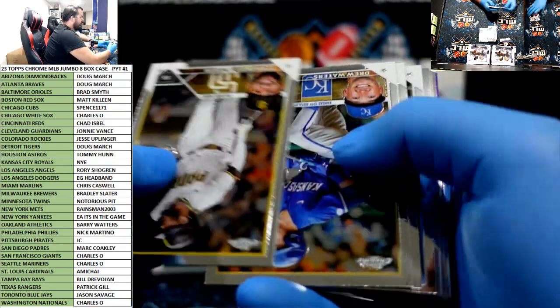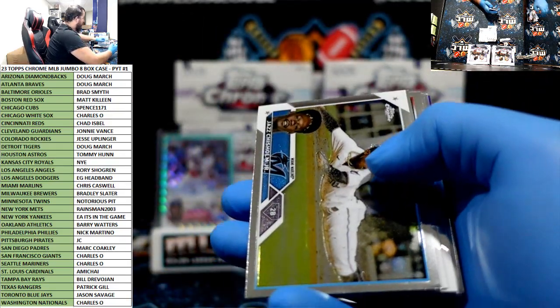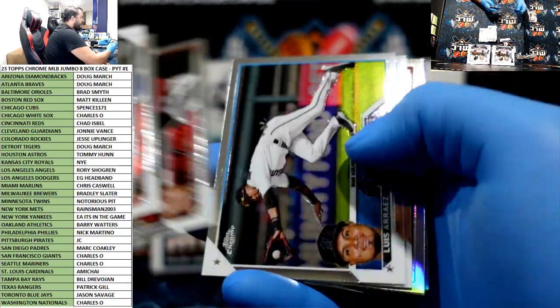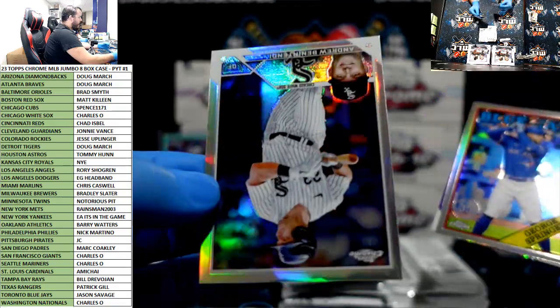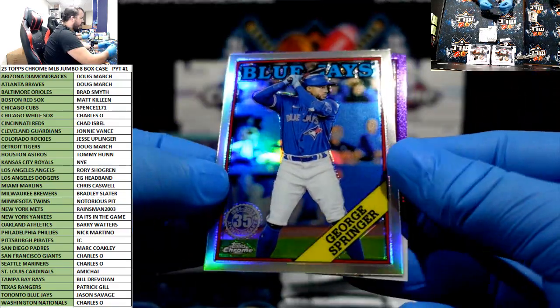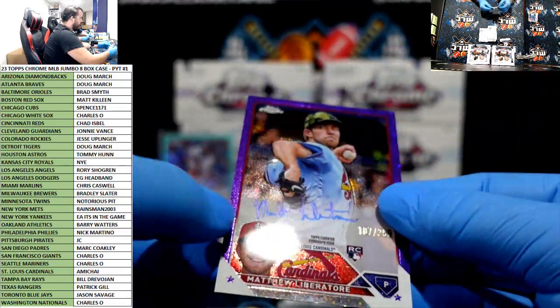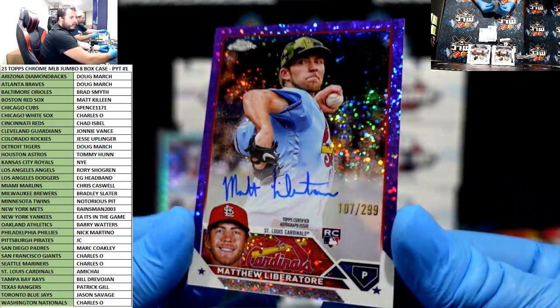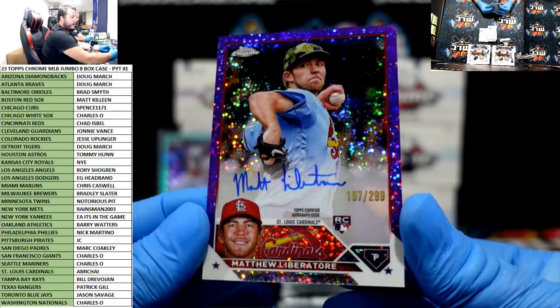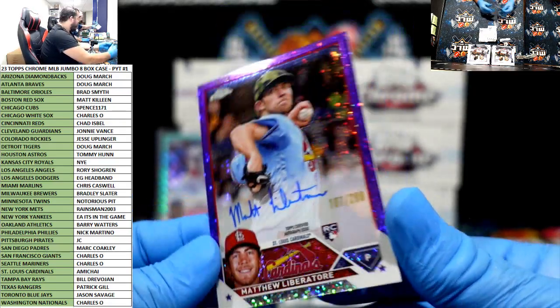I was just about to say, no upside downs in this box. And then there they go. Ooh, be an auto. Benintendi, be an auto. It is the Liberator. Liberator to 299 for the Cardinals. Amichai. How couldn't that be Jordan Walker?